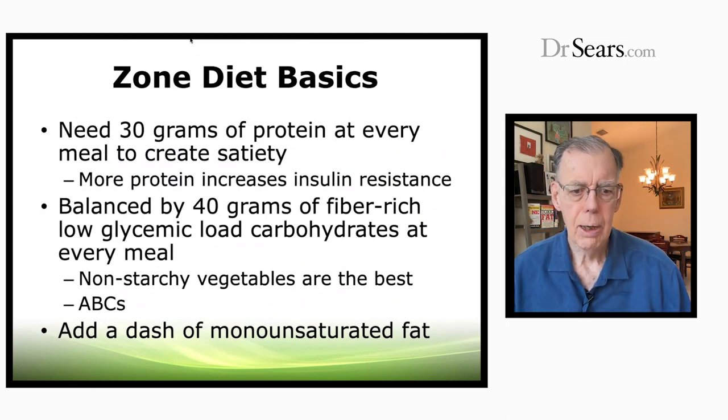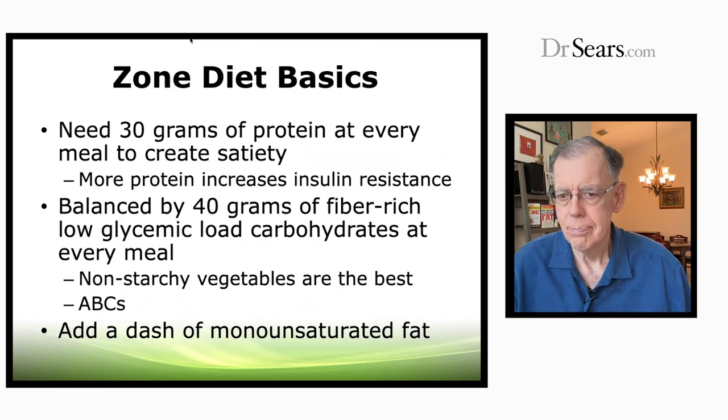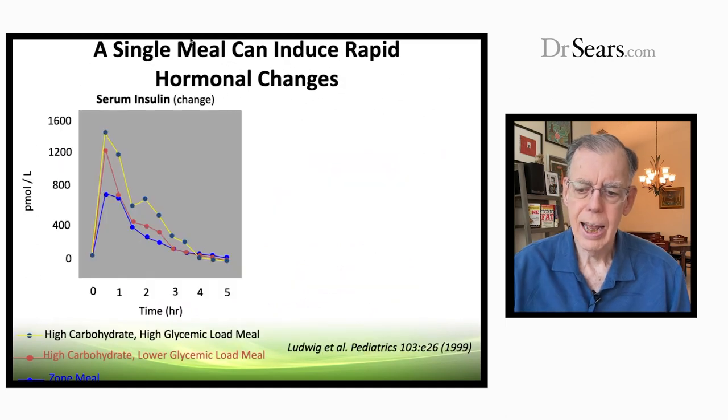Non-starchy vegetables are the best, and primarily the ABCs, things like asparagus, artichoke hearts, broccoli, Brussels sprouts, cauliflower, and spinach. And how much? Eat as much as you can, because it's hard to overconsume the ABCs. And finally, you add a dash of monounsaturated fat to every meal. That's it. And for the next 5 hours, what you've created is a hormonal environment that basically reduces insulin resistance.